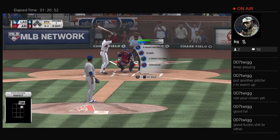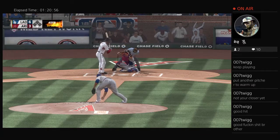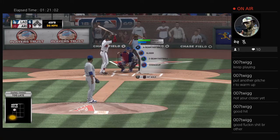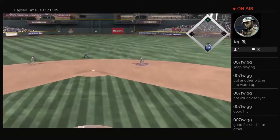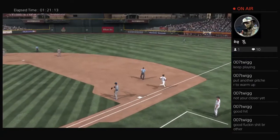Objective number 1 right here is finding a way to get on base, so I'm not surprised to see him taking on the first pitch there. And a neck-high fastball that time. 1-2 now. Hit out towards second, and the throw to first is in time. 1 gone.